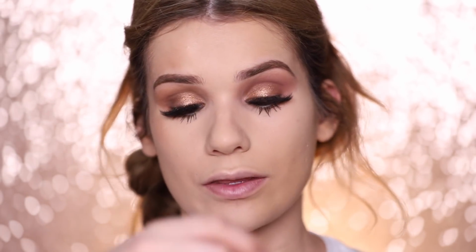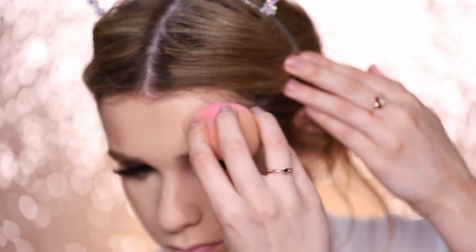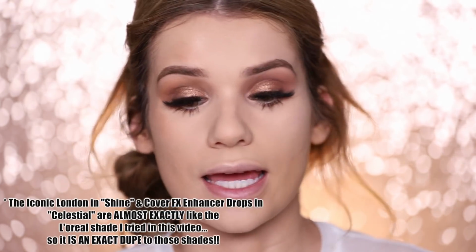Now let's see how the L'Oréal one compares on the dupe side. So honestly, it's applying exactly the same right now. I will say that it looks like there's a little bit more of a pink reflect, just like it did in the swatch. To me, I think it's still a very good dupe because it can do the exact same thing that this one can do, and the shade difference isn't like anything crazy.